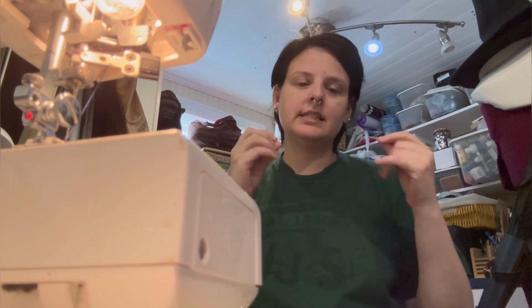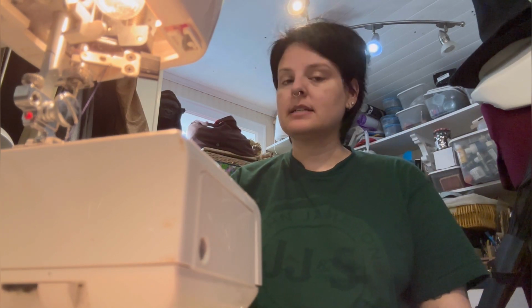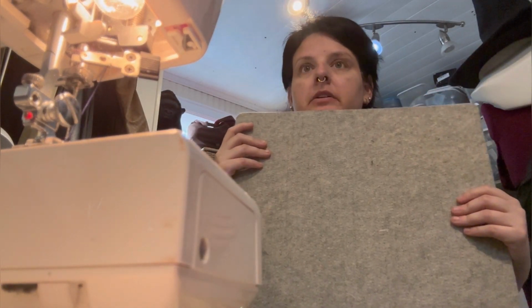Before I really get into the details, though, I do want to throw out a couple of suggestions of things that have made my making a whole lot easier. And that is a small wool pressing mat, ironing mat. I'm not entirely sure what term I used for it.